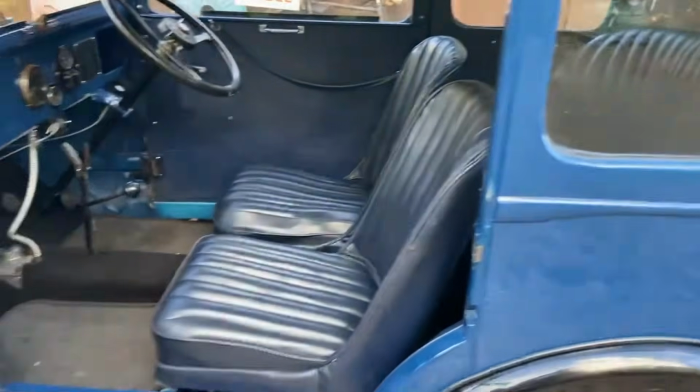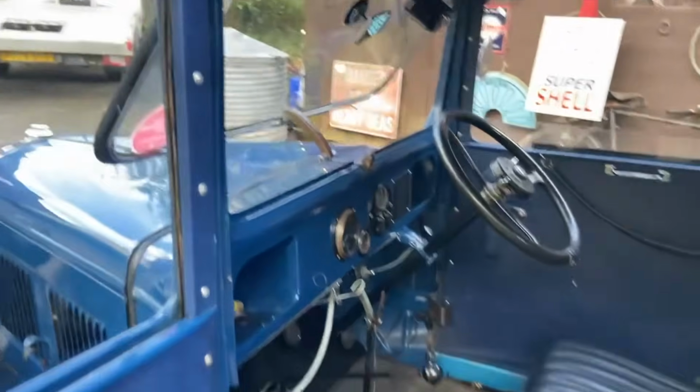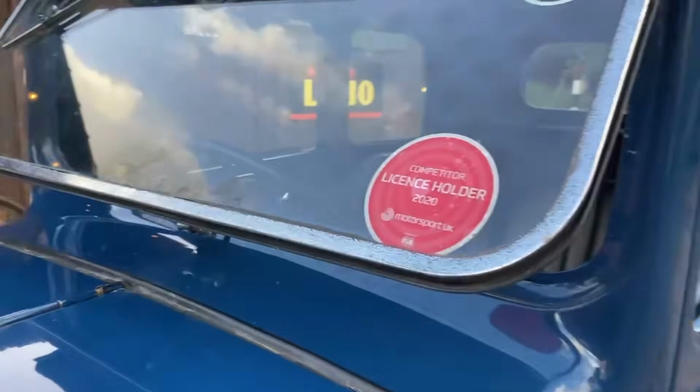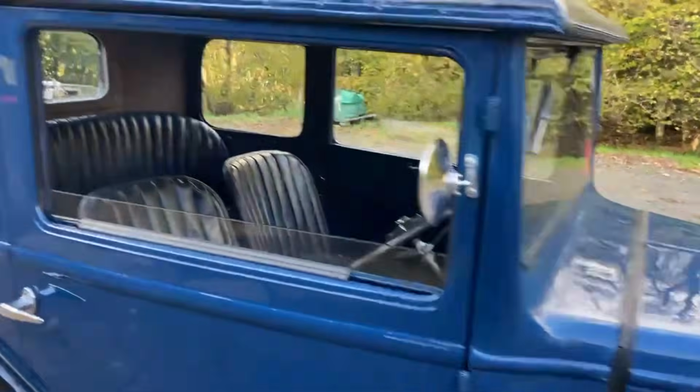Can't wait to go out and do the video. Just turning it around the yard at the minute. It drives lovely so far. Look, we're on air conditioning mode at the minute, with the screen open. Lights are all working, wipers are all working. Air conditioning works. Horns working.